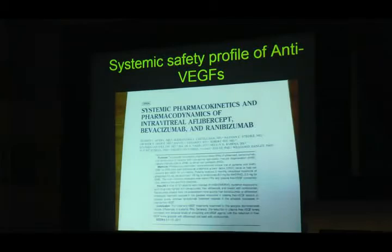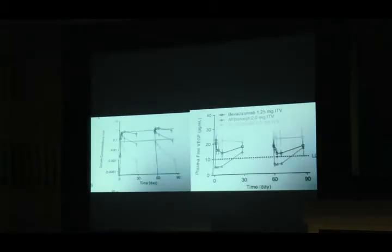The last point I'm going to touch upon is the safety profile of these anti-VEGFs, and I just discovered this particular article as late as 2017 in the Retina journal, where they have looked at the pharmacokinetics and pharmacodynamics of all these three agents. And this is what they had to show us. These are the levels of anti-VEGFs after injection in the blood. These are the levels of the normal VEGF in the blood, which should not be suppressed, being suppressed. You see the highest is bevacizumab, aflibercept is in between, and the lowest is ranibizumab.